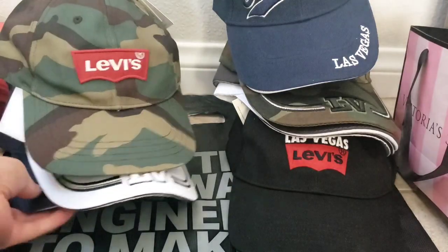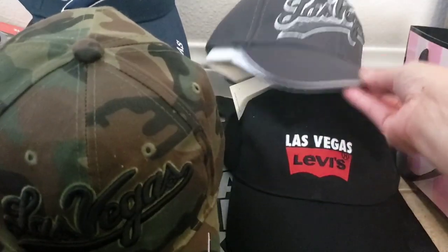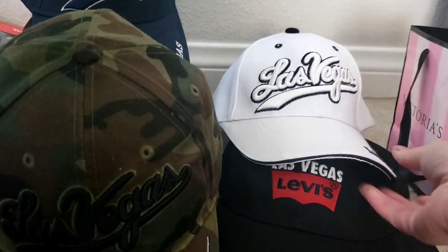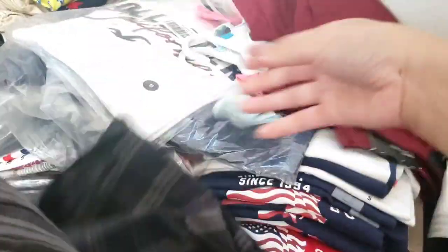So, here, bumili ako ng mga hats. Las Vegas hats, as like souvenir, to share with my cousins na mga lalaki, at mga friends, uncles. Ayan. And I got my brother some more stuff. Got him shorts.